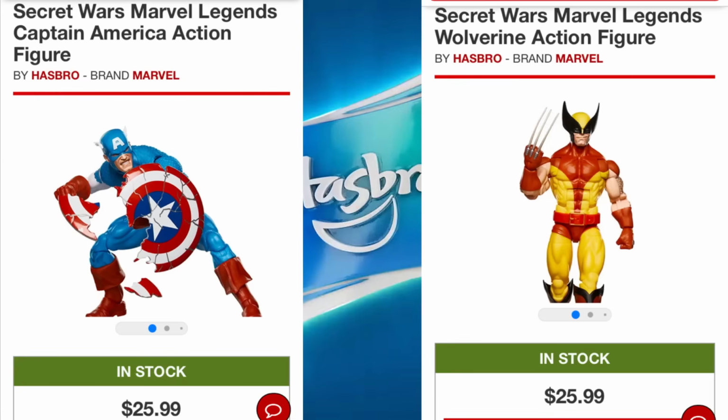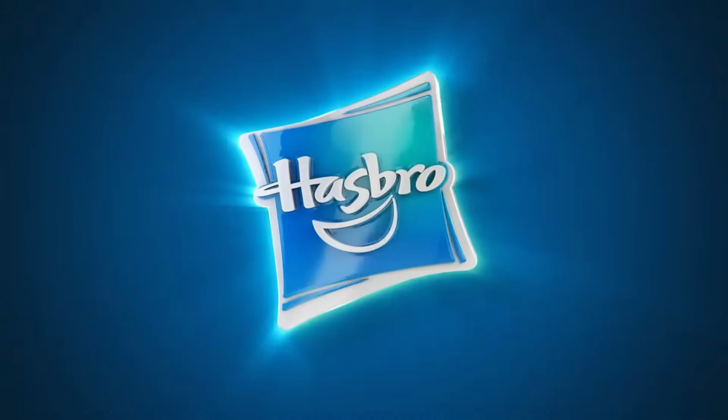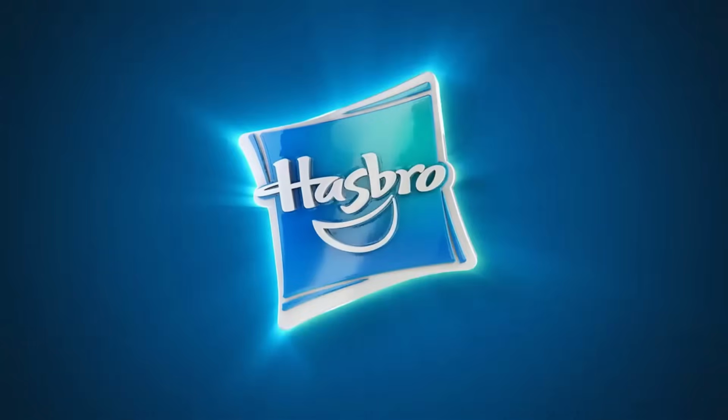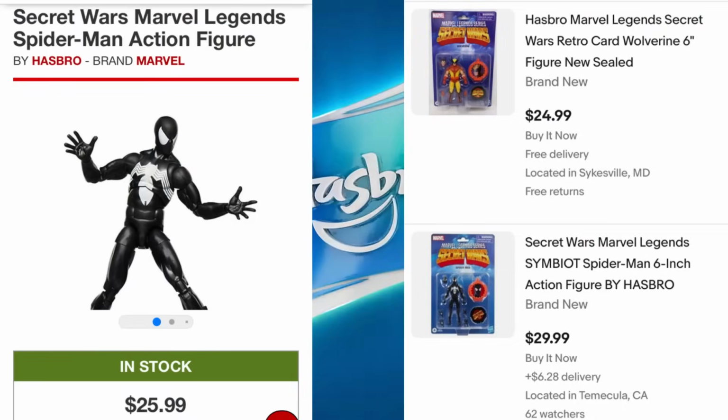Let's hypothetically say that you're not into the comic book storyline and you also don't really care about the retro action figures that were released way back in the day in this style of packaging. You can just pick these up as good solid representations of those characters. Like you have Captain America in all of those classic colors. Same thing with Iron Man, symbiote Spider-Man. I mean, they're just classic looking characters, and I think they can fit into almost any display, not just in a Secret Wars collection.